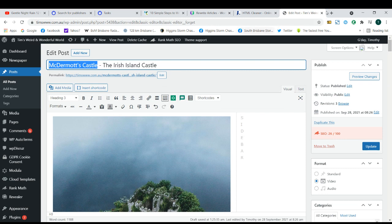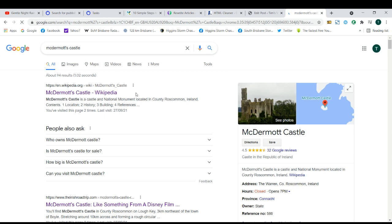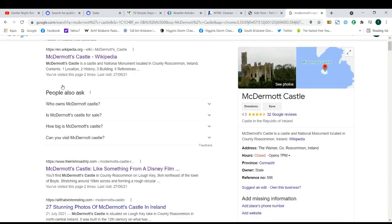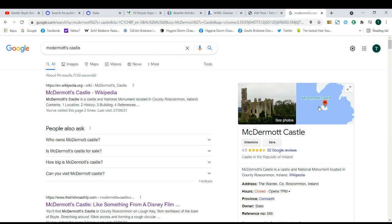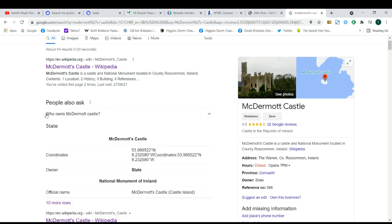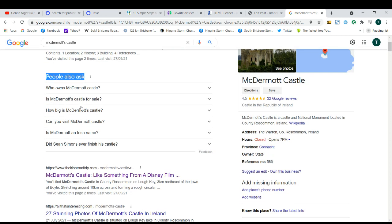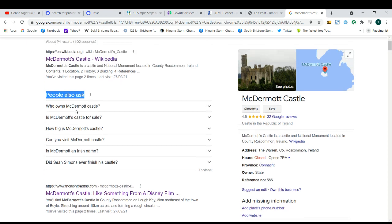If I search for McDermott's Castle, the first thing, it's got the organic search results. It's got the Google map of where exactly it is. Now, this section here is really good. Basically, you can get questions that are asked a lot on Google from here, and then you can research those and write in your own content. So, like, you can basically just copy that. This is really good. People also ask. It's a section in just about every search term that comes up. Look for it on any search term that you come to.